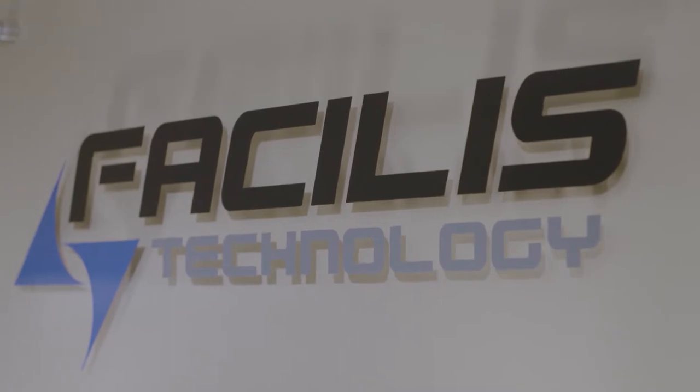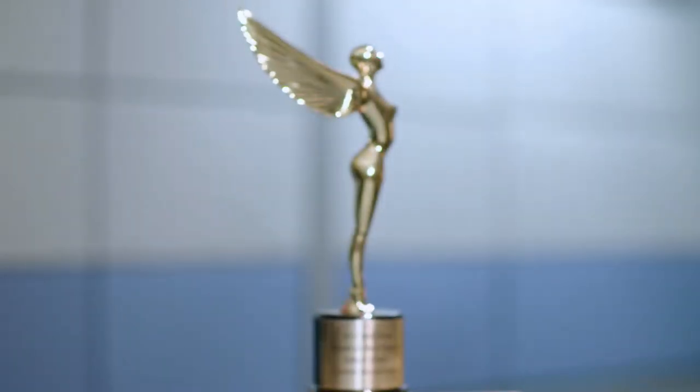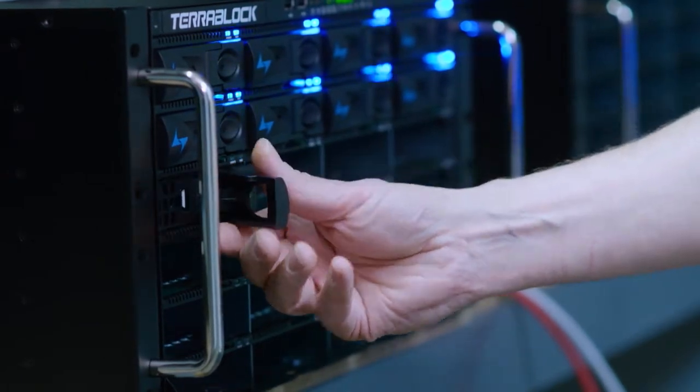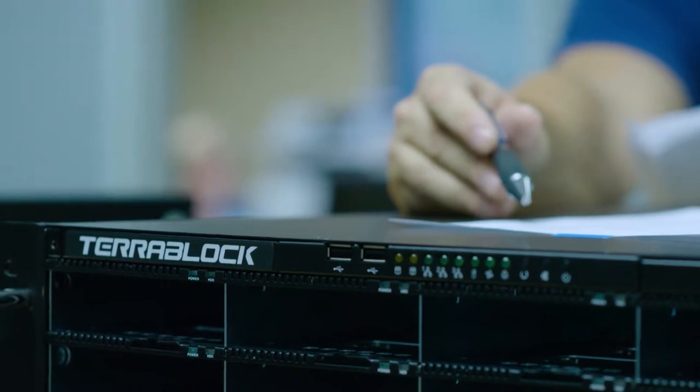Facilis Technology is a Massachusetts-based company that launched in 2003 with a vision to bring affordable, advanced network shared storage to post-production and content creation professionals. So Facilis was founded about 15 years ago, and the purpose of the company was to create a system that was different from all the other storage vendors, something that was easy to use, that didn't require a full IT staff, something specifically for the media and entertainment industry.